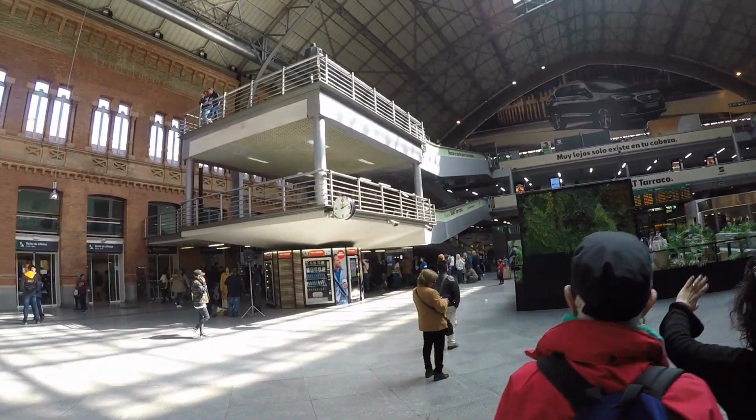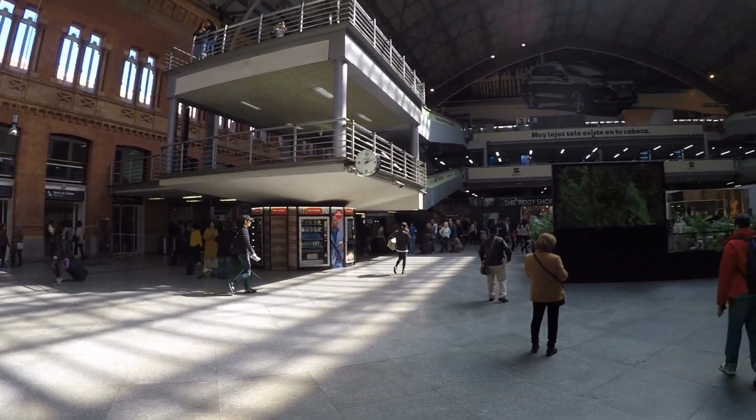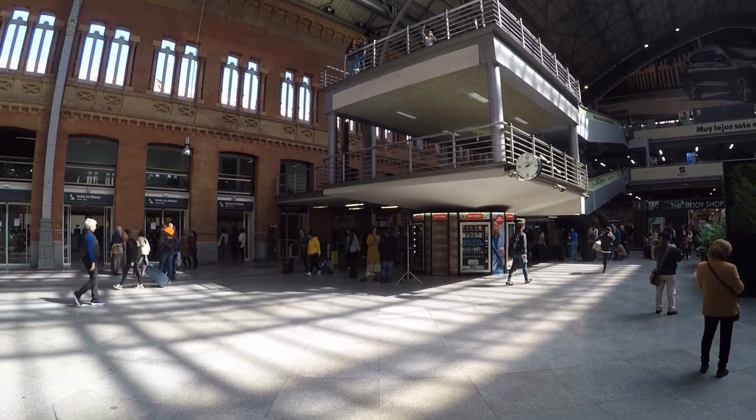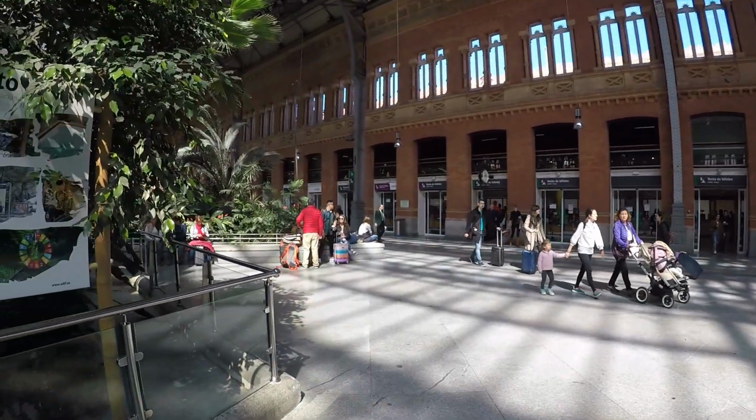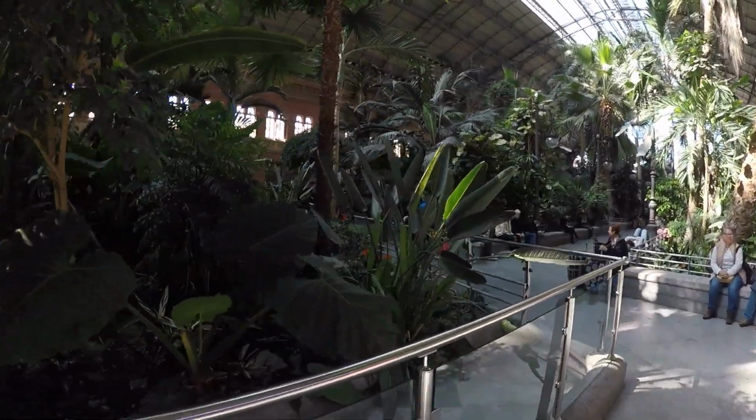I don't know where these people got these fish and turtles from that they just happened to dump here on their way through the terminal, but I have some video of what it looked like back when the turtles were here, so let's take a look at that.